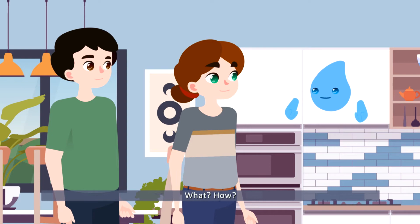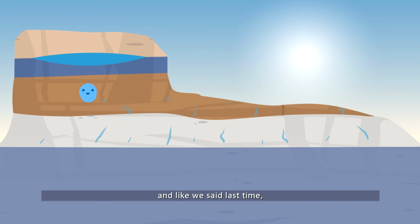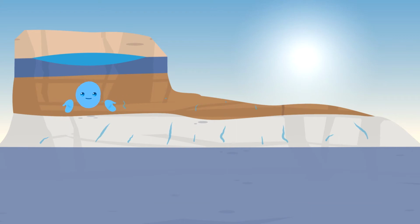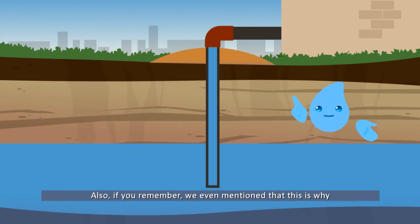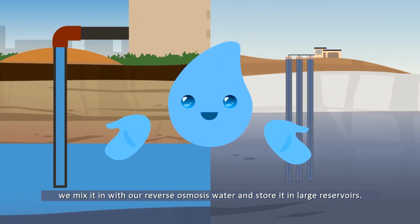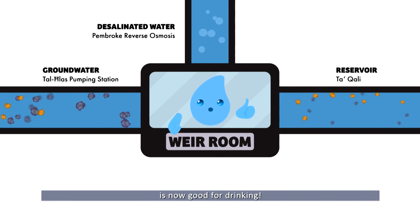What? How? Many of these essential minerals can be found in the ground. And like we said last time, when the rainwater seeps through the ground, it absorbs these minerals too. Also, if you remember, we even mentioned that this is why it's important that we don't litter and pollute, because it could contaminate our groundwater. Yes. This is why once we remove all the bacteria and chemicals from the water that we've extracted from our aquifers, we mix it in with our reverse osmosis water and store it in large reservoirs. This mixture of groundwater and reverse osmosis water is now good for drinking.